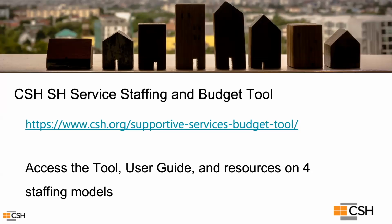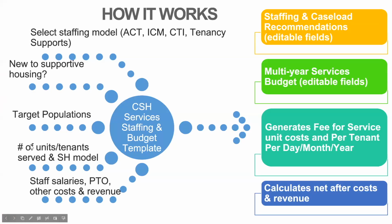We'll drop the link to this in the chat. The tool comes with the actual tool, which is an Excel document, and a user guide. The user guide is fairly long, but very helpful for understanding the nuances of the tool. There are also resources on 4 different staffing models that we're going to go over at a very high level. Again, the tool is completely free. The Excel document is completely unlocked, and while it has formulas built in, you are welcome to change those. We don't recommend that you do, but it's a completely unlocked tool.